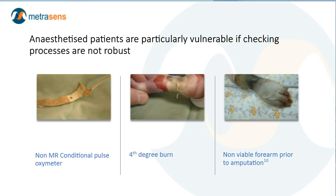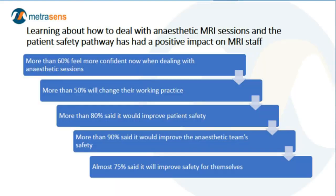Having a robust checking process with pauses and debrief should hopefully help to stop such incidents occurring. From the evaluation, the benefits of learning about how to deal with anaesthetic sessions was appreciated and indicated that having this knowledge is absolutely essential to improve practice and safety generally during such sessions.